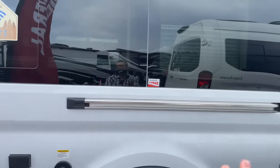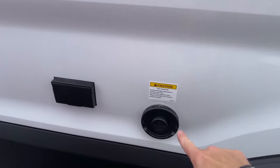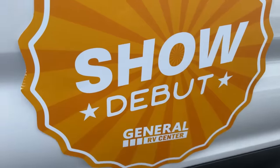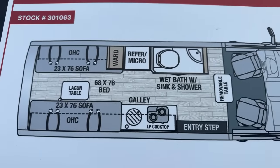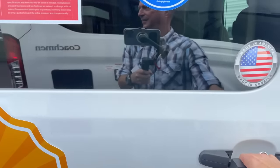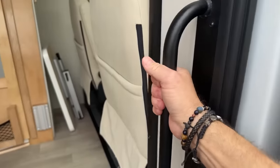On this side, power. Truma out, awning, show debut. First time seeing. Here's the floor plan. Really nice. Not a power door. Big old handle.